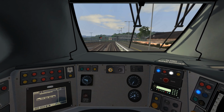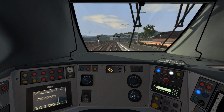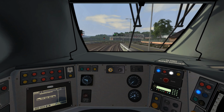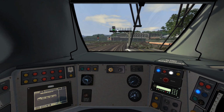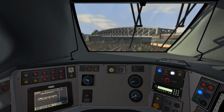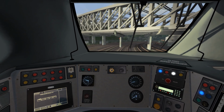Departing Bristol Temple Meads, the starting speed limit is 25 miles per hour, and at this point we've got just under 45 miles to go to our first stop, which is Taunton. As we approach 25 miles per hour, I'm just going to cut the power back and then idle the power to allow the train to coast until we can accelerate further.